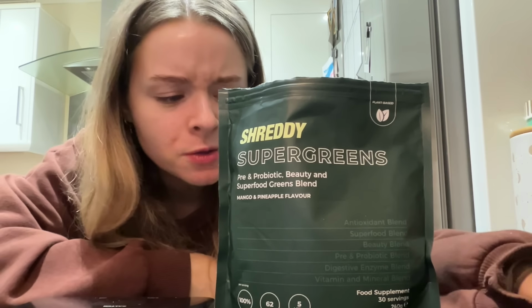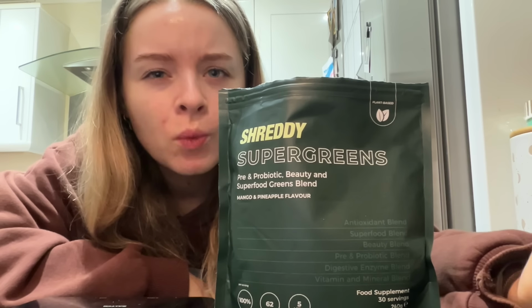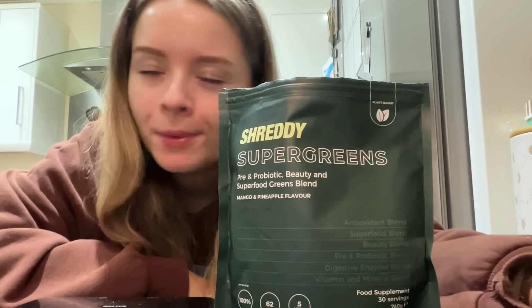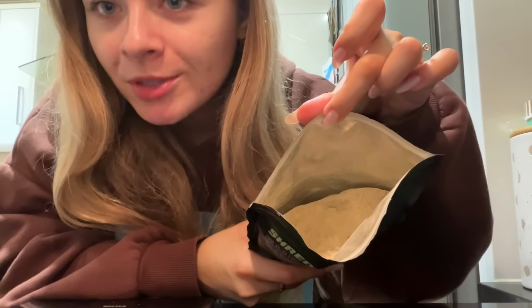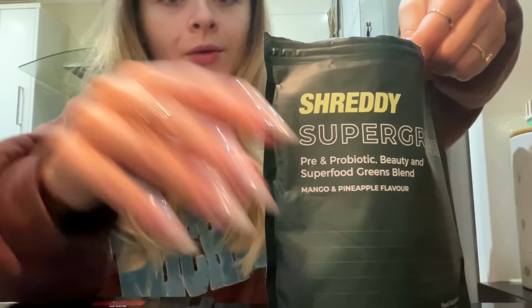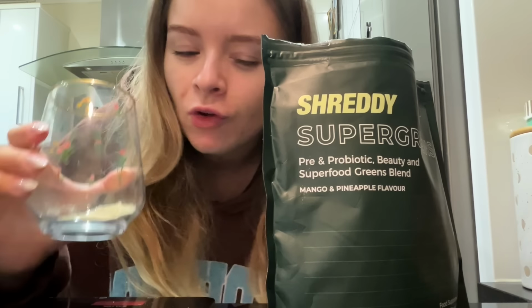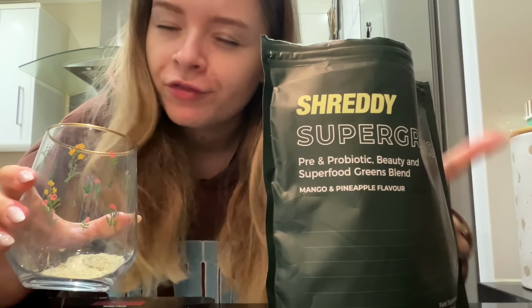It arrived today. It says on the back to mix 8 grams with 150 to 200 mils of water. It says 8 grams or 1 scoop, but there's no scoop in here. Mine did not come with a scoop. Oh, there is a scoop. 1 scoop. It's a lot more powdery and it smells a lot nicer than the Free Soul ones, I've got to say.